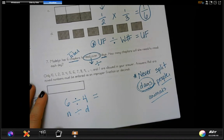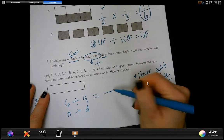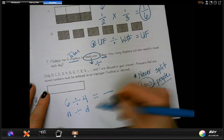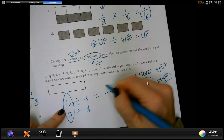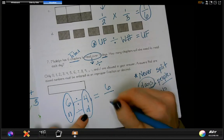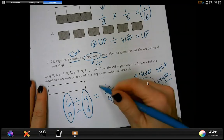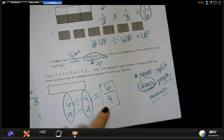That's kind of like our formula here, N divided by D. And this formula actually gives us our answer to the division problem in the form of a fraction. So the first number is going to be my numerator, so 6, the second number is going to be my denominator, that's 4, and I end up with my answer being 6/4. And of course, you guys already know 6/4 is an improper fraction. Normally, what we would want to do is go ahead and convert that into a mixed number.